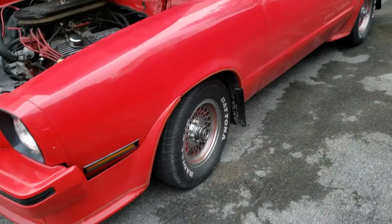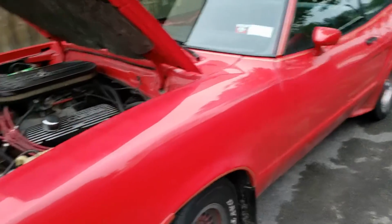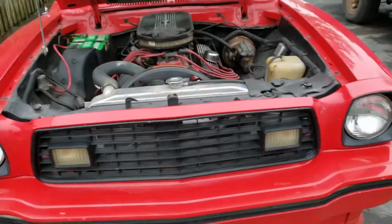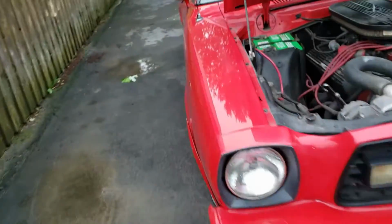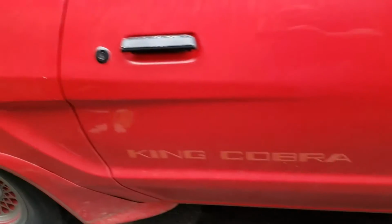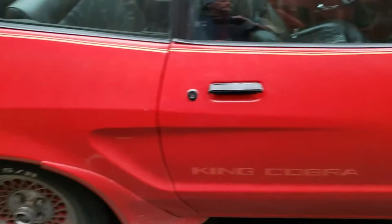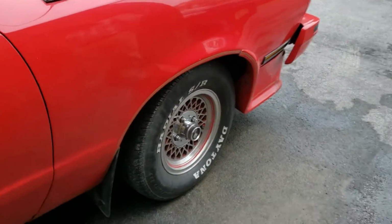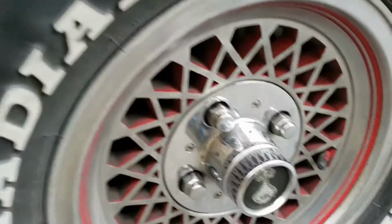Yeah, I'm going to try to look for a Cobra grill or snake. Oh yeah. They didn't come on the car, but they look sharp on the Cobra too. Everything else is original on it though, as far as the King Cobra and the paint schemes. It's got lacy wheels. That's what those are called. Okay. Yeah, and rims with the Cobra.